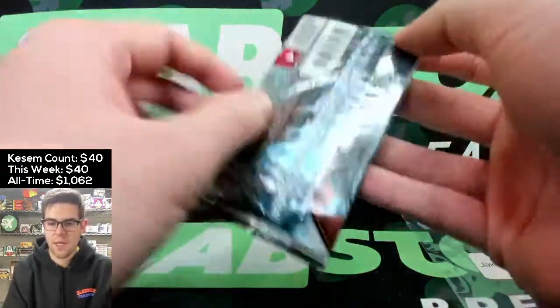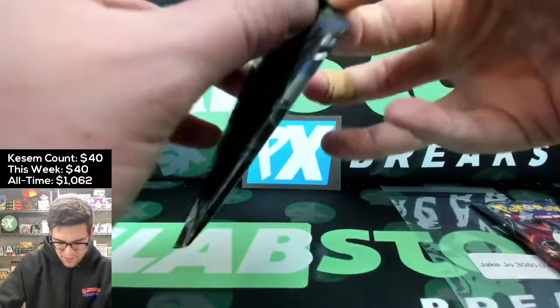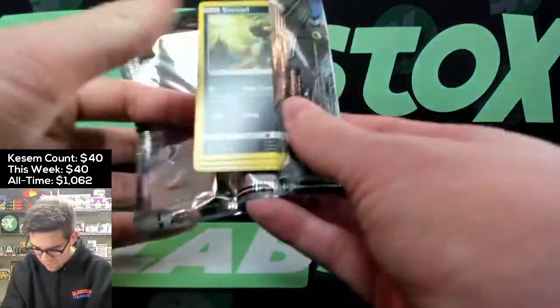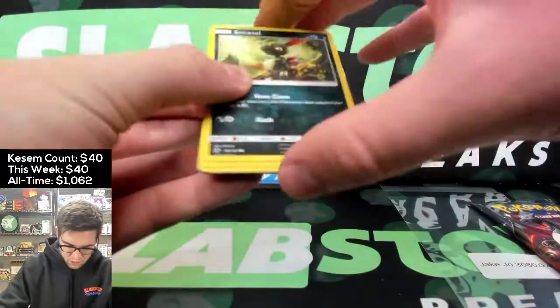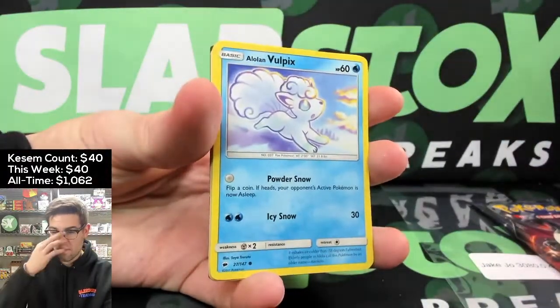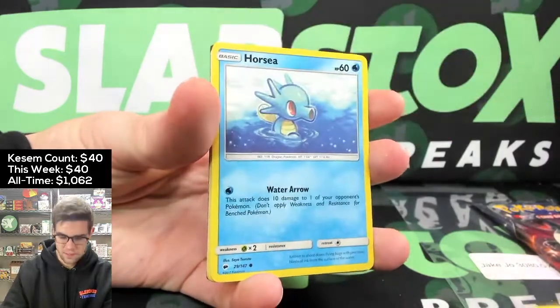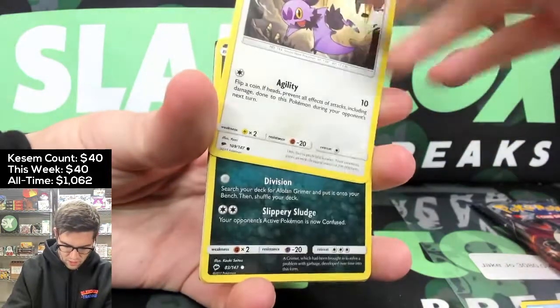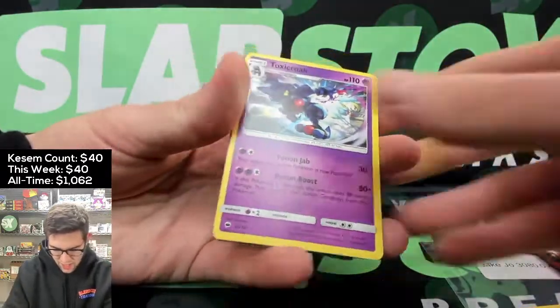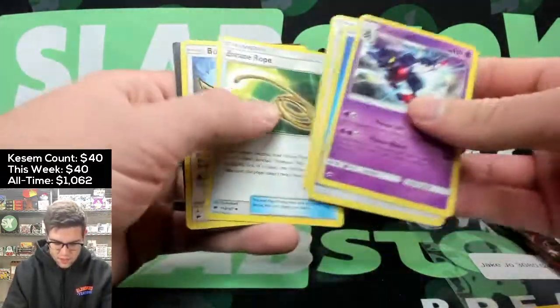Burning Shadows is up next. I'm still pretty pumped. That last bundle was huge for Thomas. Let's get something else here for Jake. Let's make some more sweet pulls happen. Sneasel. Vulpix. Horsea. Noibat. Grimer. Reverse of Caterpie. And a Toxicroak.